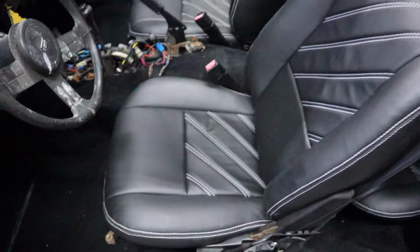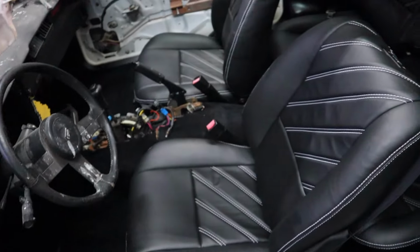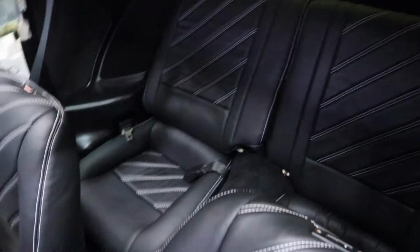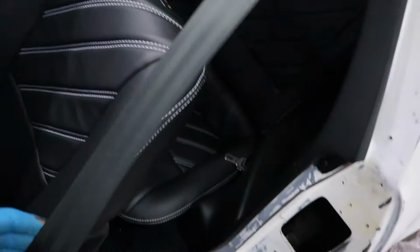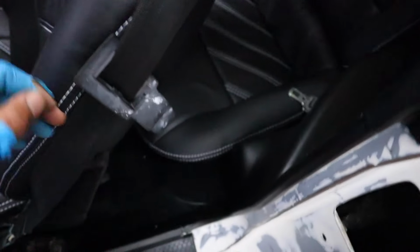So now this thing is actually looking like a freaking car, dude. I can dig it. I can dig it. Last thing I have to do is put in the headrests. Then you got the seat belts. I don't know why this little piece right here keeps falling. See what the hell I can do to make that stay up there.